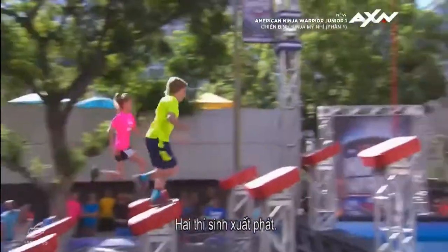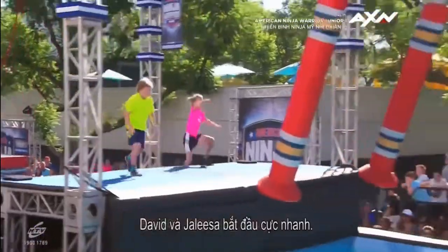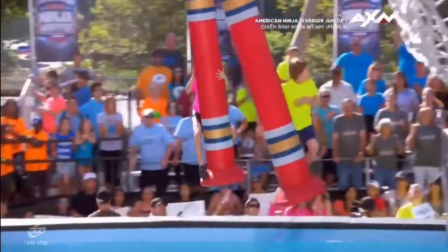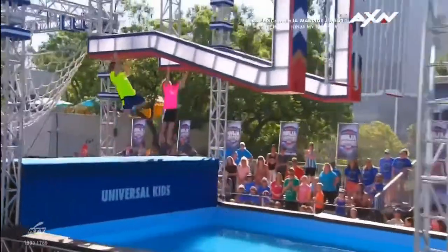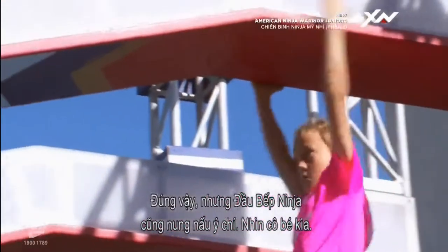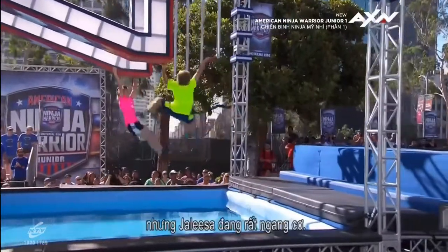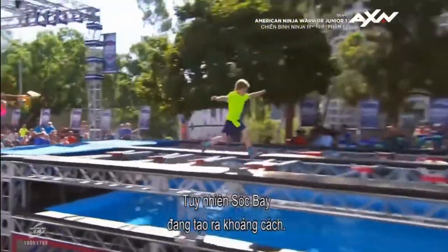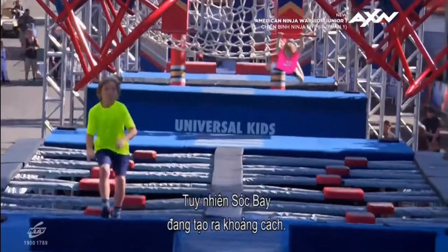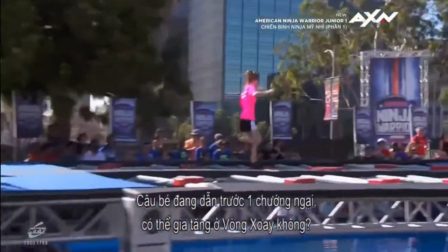Here they go. Woo! David and Jaleesa just exploded out of the gate. David setting a blistering pace. You can see how badly he wants this. Yeah, but the Ninja Chef is cooking with gas. Look at her go. David, a high-level climber and gymnast, but Jaleesa is matching him. But the Flying Squirrel is getting some separation now. He gets an obstacle advantage. Can he capitalize on the spin cycle?